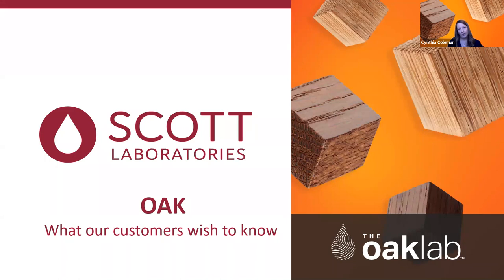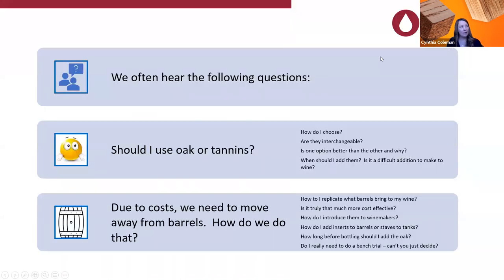So in terms of oak and tannin, there are two big questions that come in. The first is, should I use oak or should I use tannins? Kathy's walked you through the tannins that we have to offer, but we do often get that question. Sometimes I use oak, I've always used barrels. How do I know, or why would I use tannins?